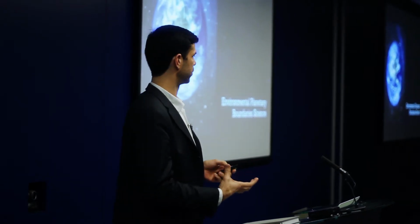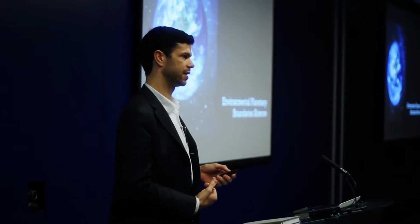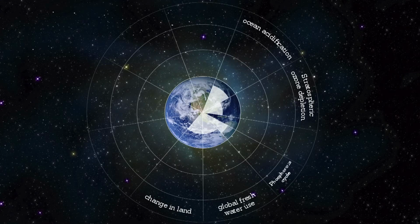Now, this piece of work, put together by 28 Earth system scientists, sets out 10 areas of impact. Now, I'll just run through this very quickly. There are sort of 5 areas where we're under the limits, and you can see we're encroaching the size of planet Earth there on those 5.